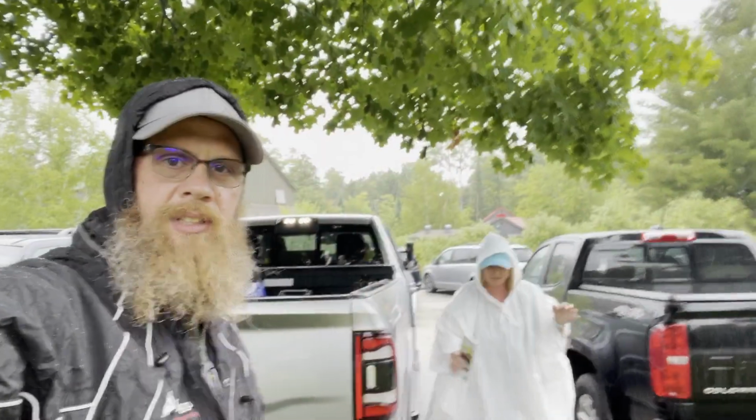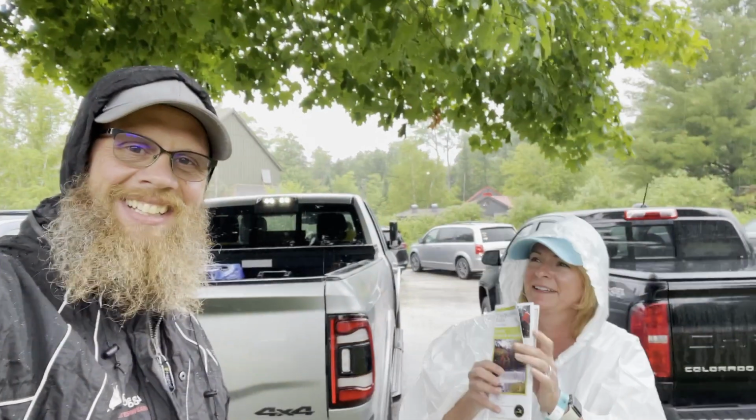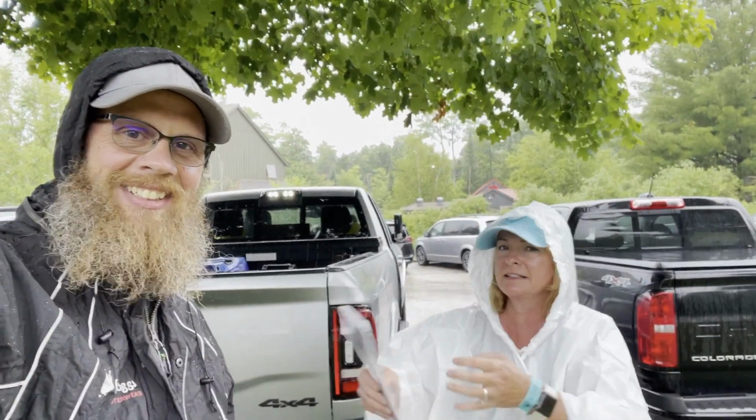All right, so the girls are changing out their shoes. We're getting ready to go on a very wet hike, about 5 miles down to the lower falls from up here at the upper falls. Come here, Marshmallow. Here's the map because there's no service, so you need this so we don't get lost.